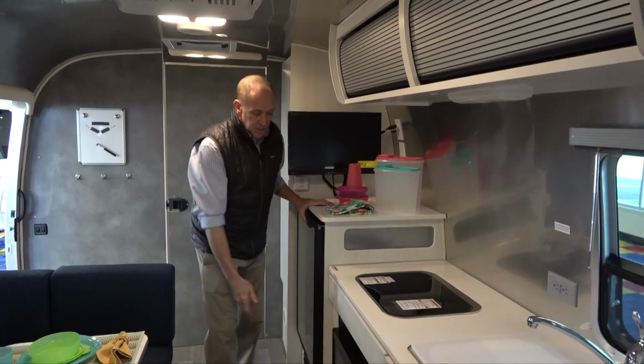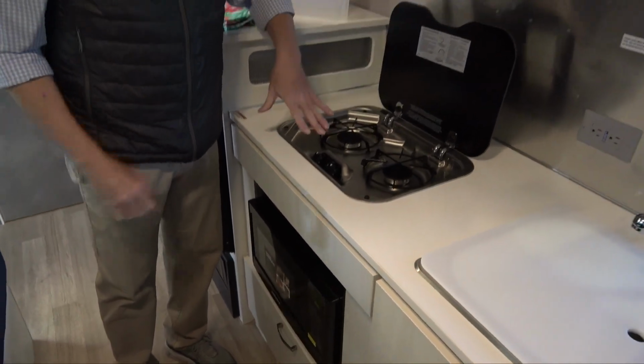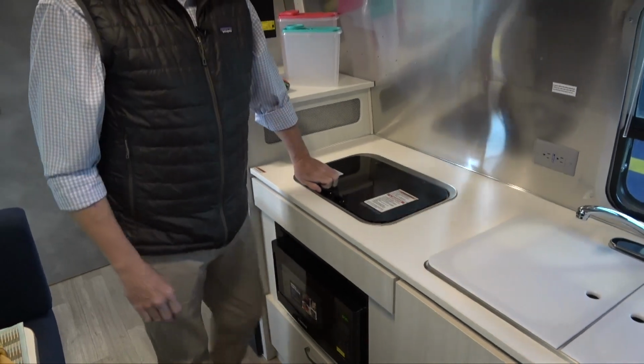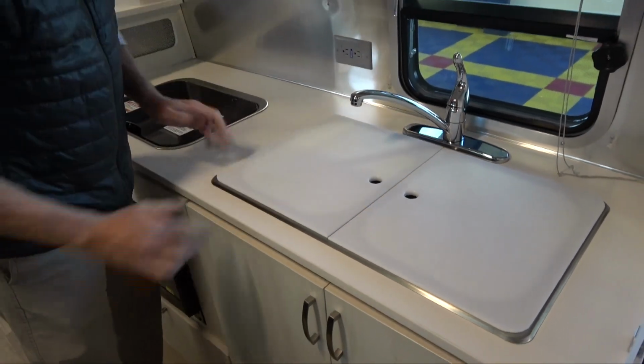The rest of the kitchen, you've got the built-in microwave and the nice 2-burner cooktop. This has an automatic splatter guard. As soon as you open that up to use it, it's going to keep it from getting on the walls of the trailer. And then the stainless sinks with the covers that act as cutting boards. And all sorts of storage.